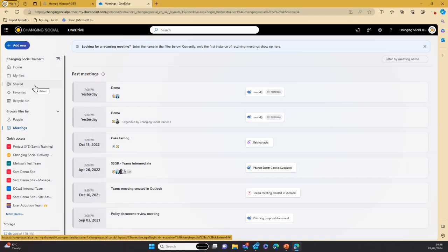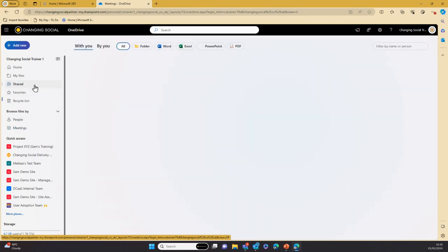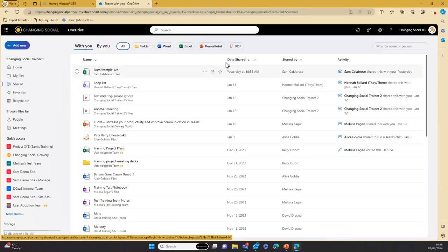I'm also just going to go into Shared very quickly on the left-hand side of the screen. Again, filtering works in the same way. The file types that are most common are at the top. The people are on the right-hand side, and it searches automatically for those.